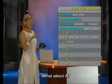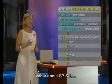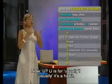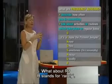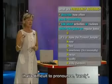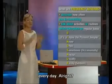What about A? Something that you do a lot. A is always. Good. What about S? S is sometimes. Very good. Now, U is for usually. Usually, it's a habit. What about R? R stands for rarely. That's difficult to pronounce. Rarely. And the last one, look at the top. We've got D. Monday, Tuesday, Wednesday, Thursday, Friday, Saturday, Sunday is, a bit strange this, every day.